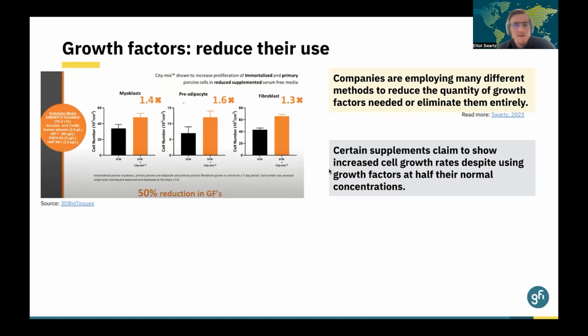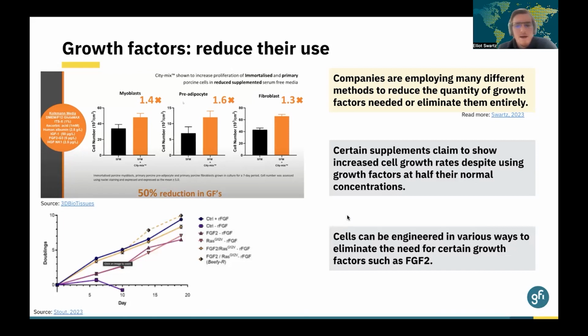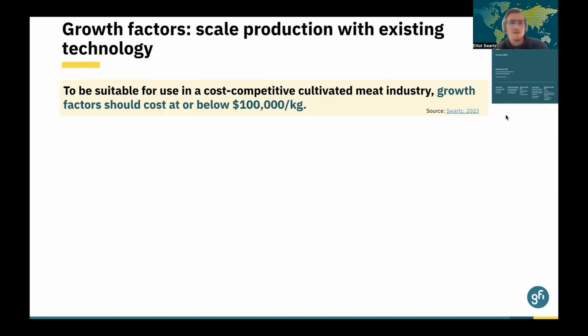Just shown on this slide are a couple of snapshot or representative examples where, for instance, the company 3D Biotissues has developed a supplement that can increase cell growth rates despite using growth factors at half of their normal concentrations. Others are pursuing cell engineering in ways that can eliminate entirely the need for certain growth factors like FGF2 by tricking the cell into believing that that pathway is turned on all the time. And there are a variety of other ways, such as media recycling or coming up with protein engineering methods so that the growth factors stick around longer in media, that are also tractable approaches to reducing their overall use. And more of these are mentioned in a report that I published last year that you can read about and that I will be discussing in these coming slides.